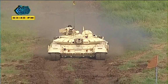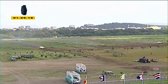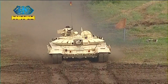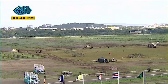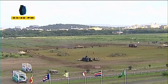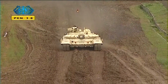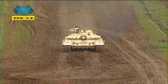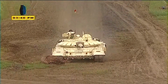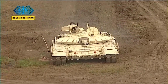Ladies and gentlemen, you can now see the enemy is panicking and fleeing from its forward line of defenses. Ladies and gentlemen, we are now witnessing the dynamic maneuverability of these tanks as they churn the ground and shake the earth.